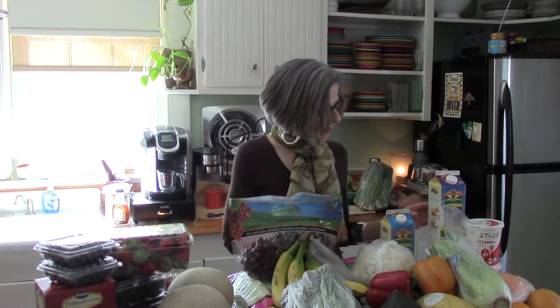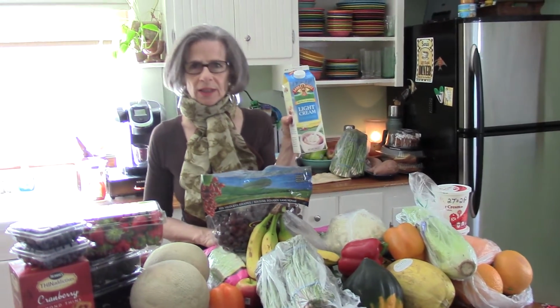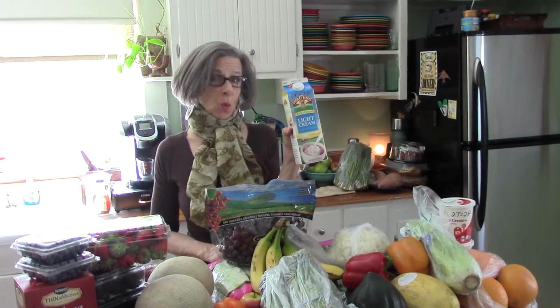Okay, right here I've got the Land O'Lakes fat-free half and half. 2 tablespoons, 0 points. If you get to 3 tablespoons, it'll be 1 point. But then it stays at 1 point for a while. So if you have more than 1 cup and you use a tablespoon or 2 tablespoons, you'll see how it goes. As a comparison, I have the Land O'Lakes light cream. This is 1 tablespoon, 30 calories, 1 point. Okay?